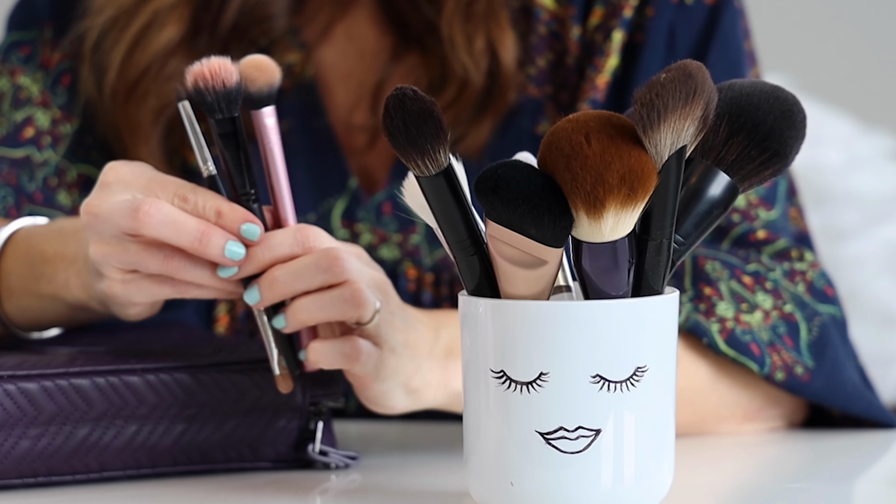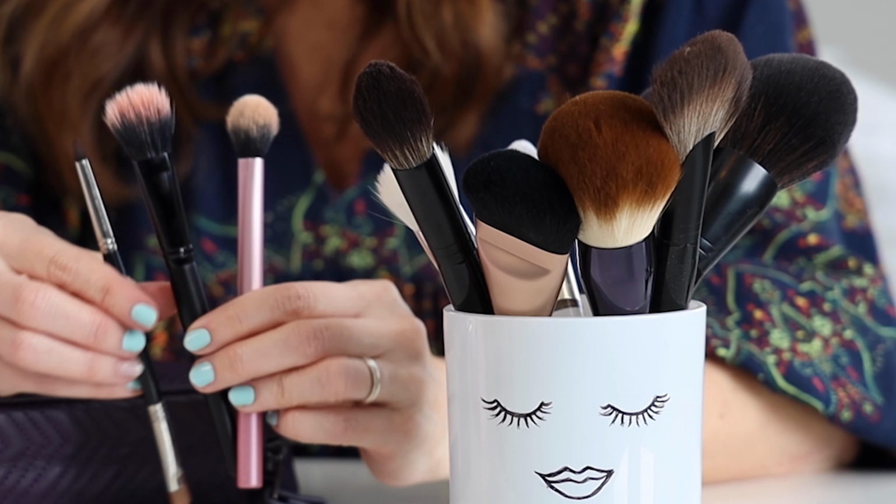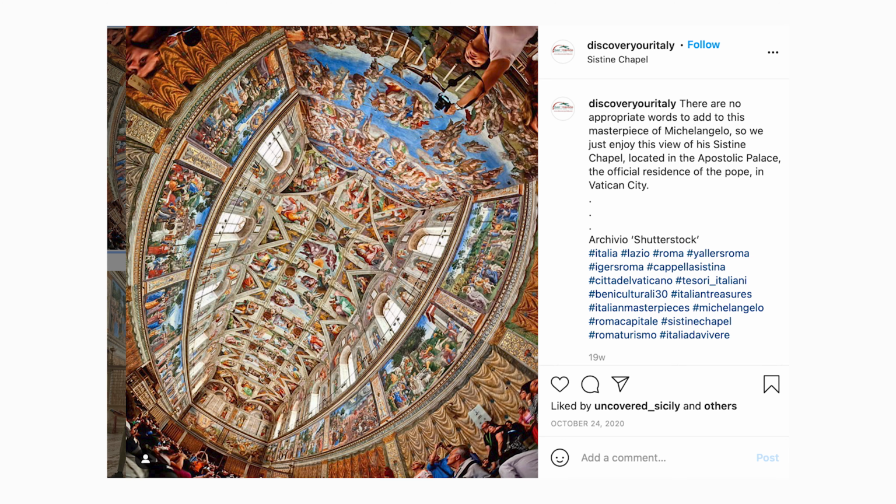Today I'm going to be talking about one of my favorite things when it comes to makeup, and that is the tools that you use to apply the makeup. So when you think about Michelangelo, he didn't paint the Sistine Chapel with his fingers. I doubt he did. I'm sure he had a great paintbrush to paint that beautiful masterpiece with.